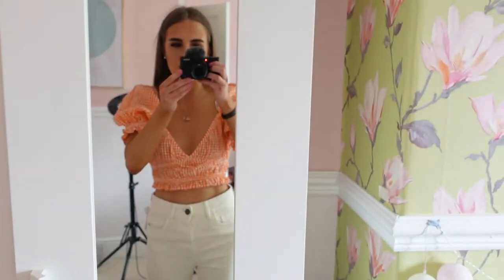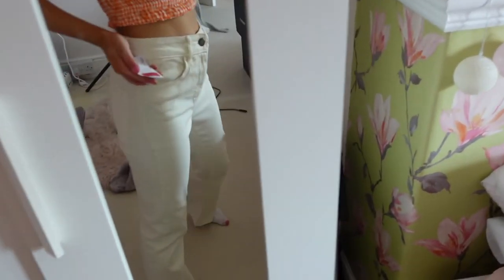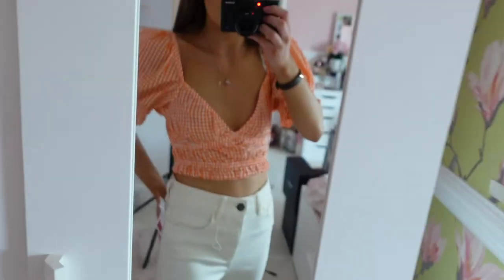I also got these creamy whitey flared jeans as well. They're really nice, but I'll show them on the back camera. So here it is. This top is actually so gorgeous. Size 6, and these were in the clearance for £8. Can you believe that? Let's have a look. Oh, there we go. Yeah. How good is that?